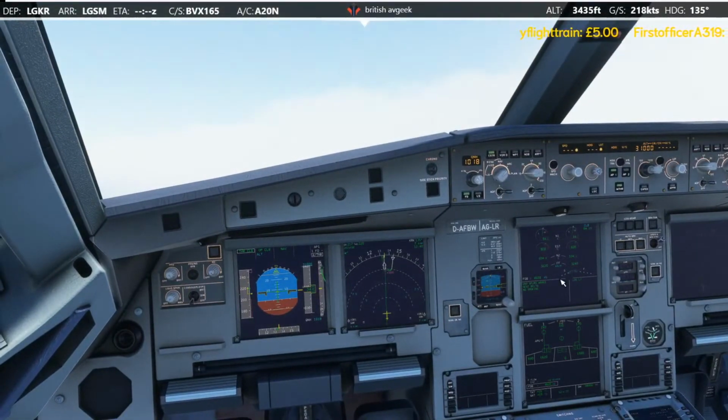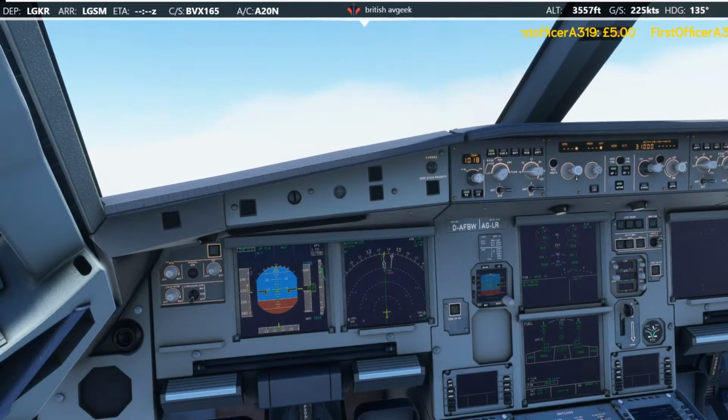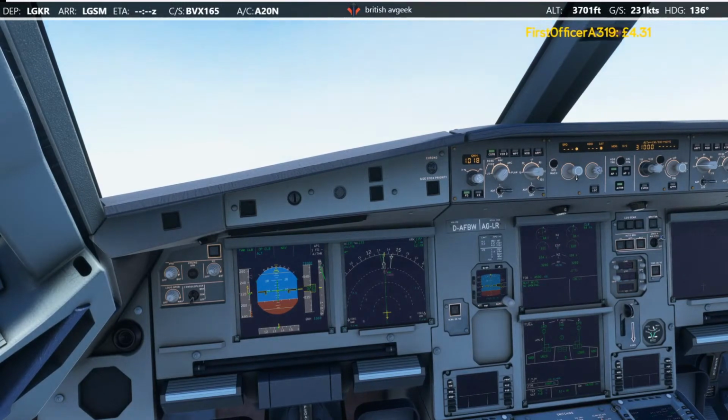So past that S speed, flaps go to 0, and now we can disarm the ground spoilers, and we're going to accelerate up. We can continue up now to our usual speeds, 250 below 10,000.